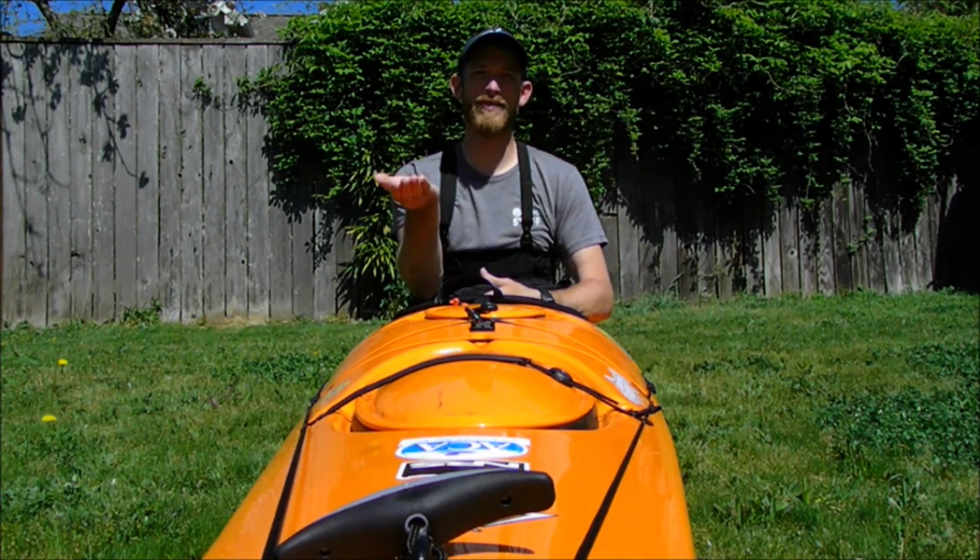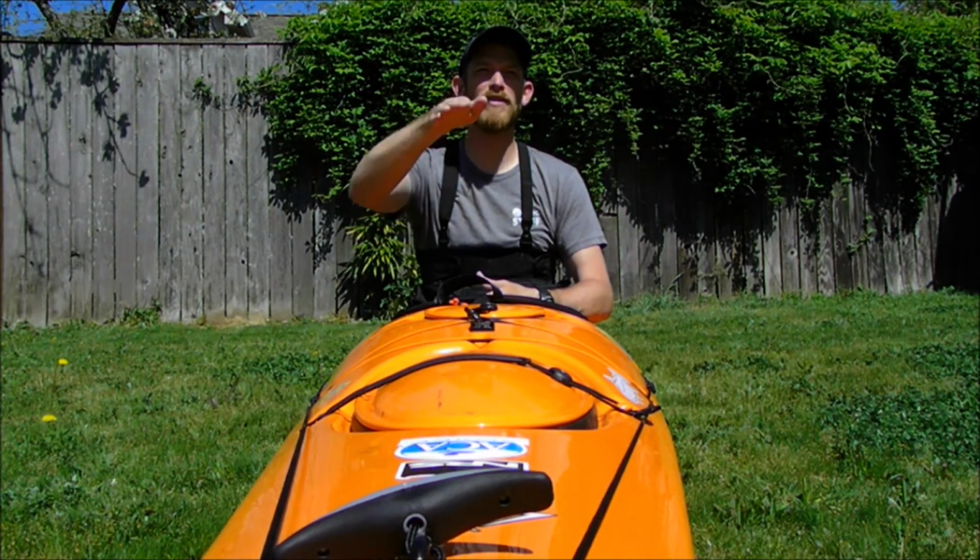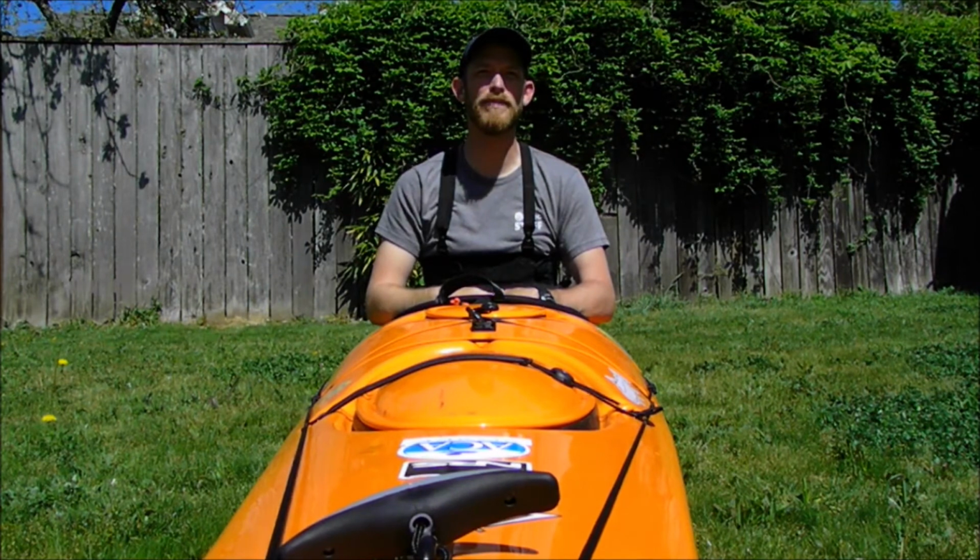So the next thing we're going to start to cover is the roll, and there's 3 positions to the roll: setup, sweep, and snap. You can think of the roll in these 3 steps or 3 positions. The setup is when you're upside down, the sweep gets you to sideways, and the snap finishes you to right side up.